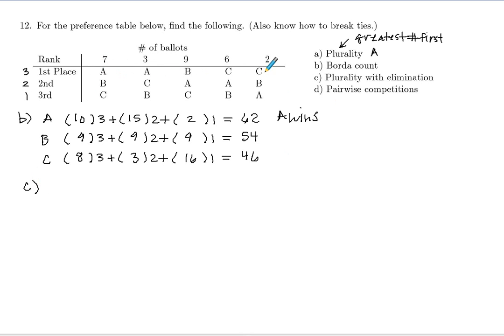So the lowest number of firsts was C, because it had 8, B had 9, and A had 10. So C is gone, cross out the C. And then we rewrite our table. So now we're just going to have first and second place.